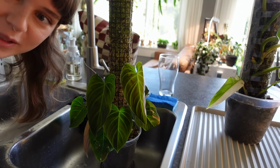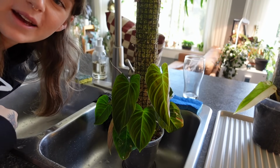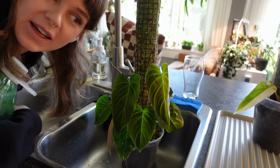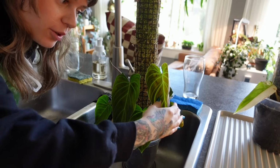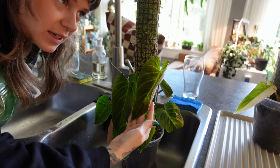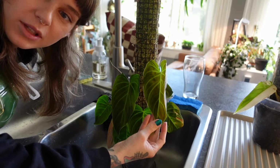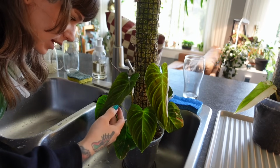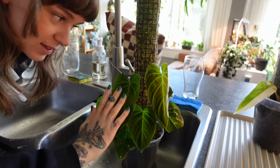Miss Splendid is really getting going here too, which has been so rewarding to see because, well, some of you might remember my large Splendid that I used to have, chopped into wet sticks, and that's what this one is growing from. It's just taking me back to the process of watching this plant grow. It sizes up so unbelievably quickly. If you want an easy velvety philodendron that sizes up quickly, this is the one for you.